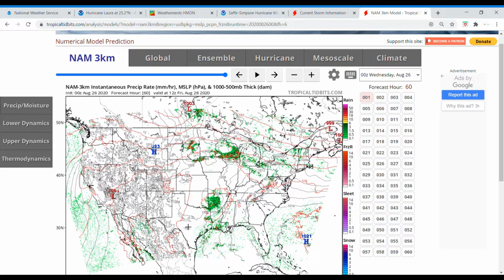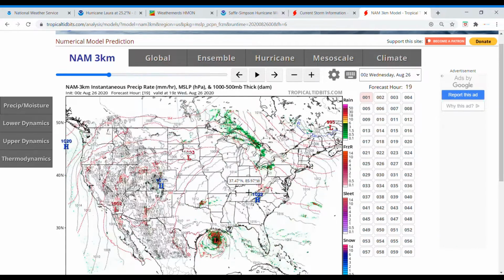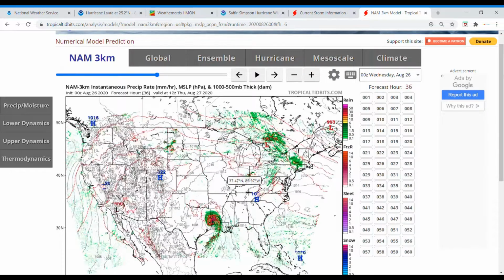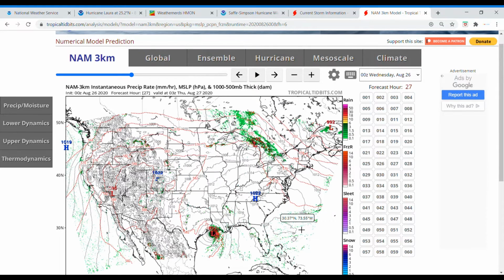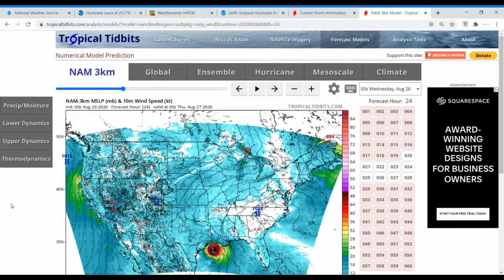That is expected. But we could see, right now it's looking like it's going to stall out over Arkansas, which means that those flash flood watches there are definitely needed. This could pose a pretty decent flood threat, even though this isn't the major part of the storm, the flash flooding. I think that winds, storm surge, and tornadoes are a bigger deal with this storm. Flooding in the interior is definitely possible with this storm, and I think it is likely. But let's move on into the MSLP and 10-meter wind speed.